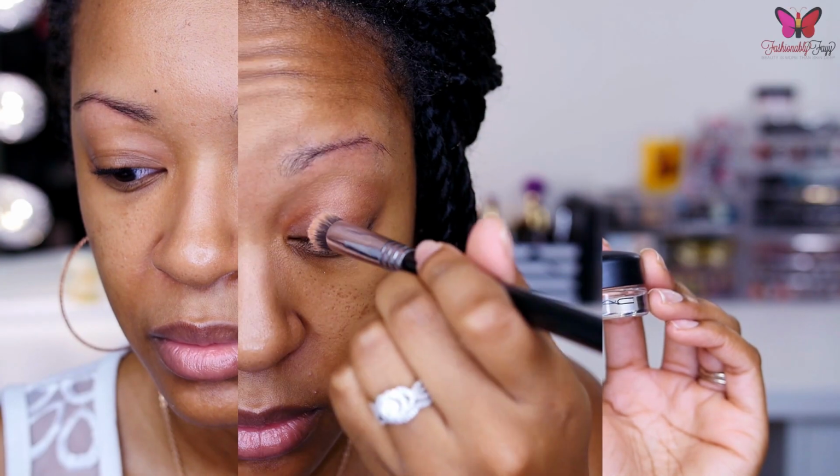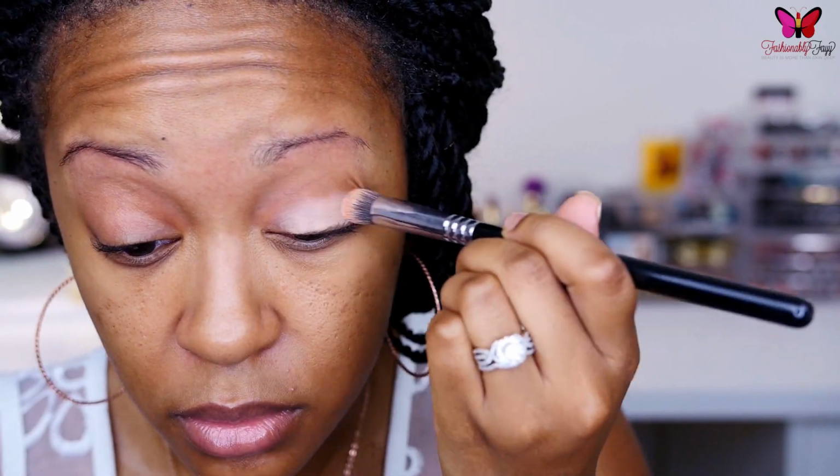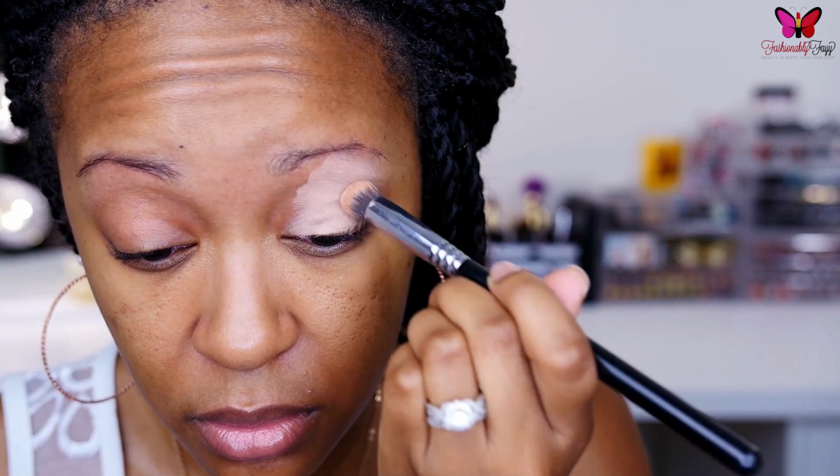Alrighty guys, so very first thing I'm going to do is prime my eyes as usual. I'm using MAC's Paint Pot in the shade Laying Low, and I'm just going to apply this all over my eyelid and then blend it out with my finger.